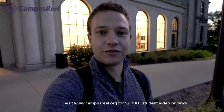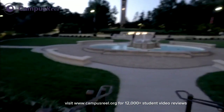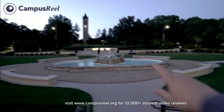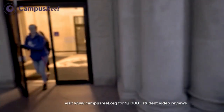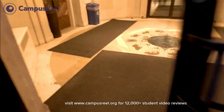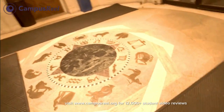But something really crazy that they have at Iowa State, which is different, is this tradition. It's called the tradition of the Zodiac. There's this floor pattern that no one can step on. The saying is that if you step on it, you'll fail your next exam. And the only way to reverse that is to throw a coin in the fountain over there. So here it is, and people will walk all the way around it.